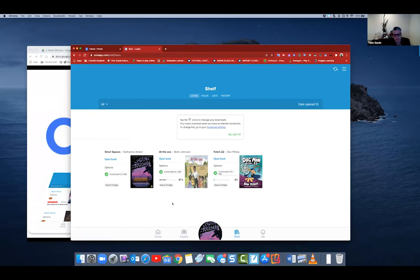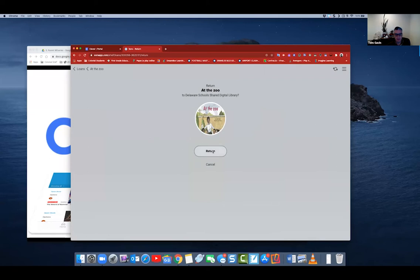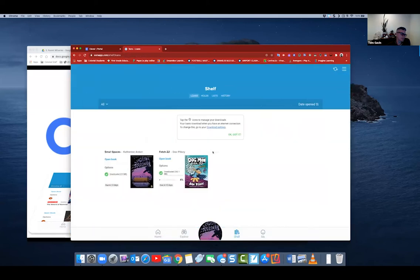The other thing that I want to share with Shelf, which I think is important, is go in and play around, check out books. Again, you're not going to break it, but if you're not going to read the book, rather than have it checked out and another student can't check it out, go into the options. You're going to notice here there's a return, and I can return the book, and that gives another student an opportunity to read the book.